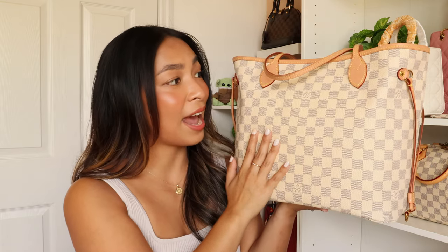I actually have this same print in the Speedy Bandoulière, which is one of my first designer pieces, and I was completely in love with that bag. That's why when I turned 25, it's kind of like a milestone birthday for me, I opted for this Neverfull tote.